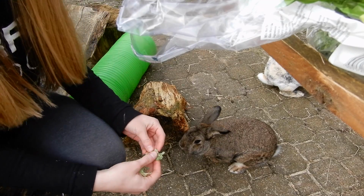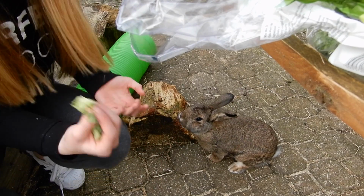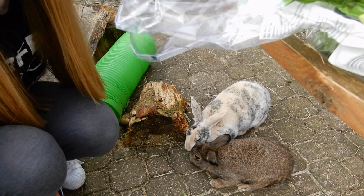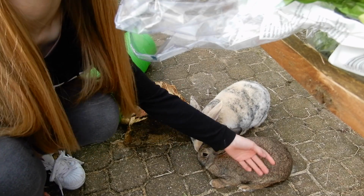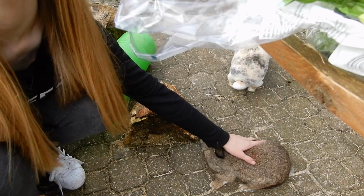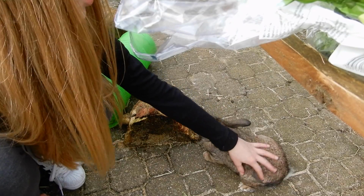So I'm going to start with Honey because she is much easier to pick up, and I'm going to go through the basic steps for picking up a rabbit. First you want to talk to them, let them know that you are here, maybe get some food over, and if you can, try to stroke them, especially where they like to be stroked.